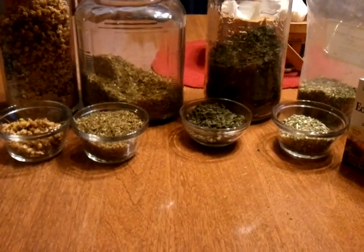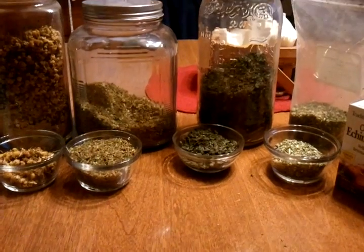And when you steep your teas, if you're using the leaf, powdered, or in the bag, pour your hot water in your cup over your tea bag and cover it and let it set for a good 15 minutes or so to really get the good value out of it.